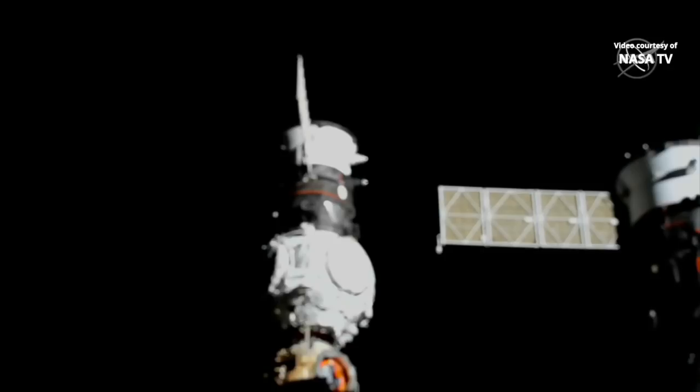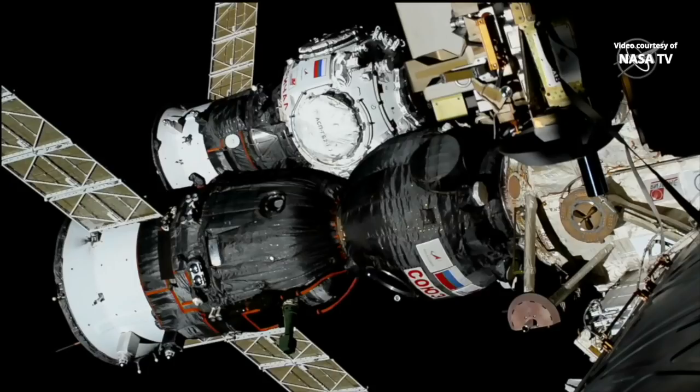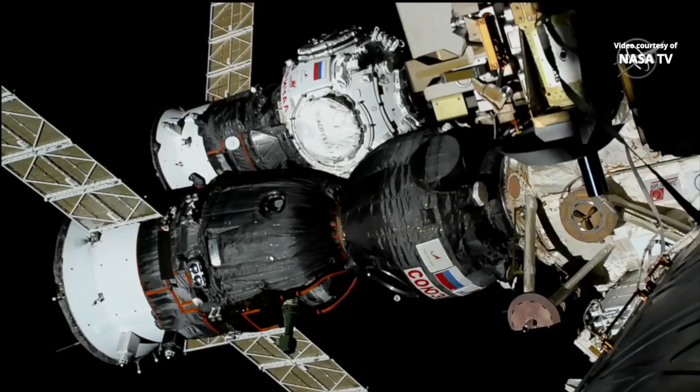And capture confirmed at 9:19 a.m. Central Time, 10:19 a.m. Eastern Time, as Prichal and the International Space Station flew 262 miles over Ukraine. So, a holiday season delivery of a new module to complete the Russian segment of the International Space Station, now complete.